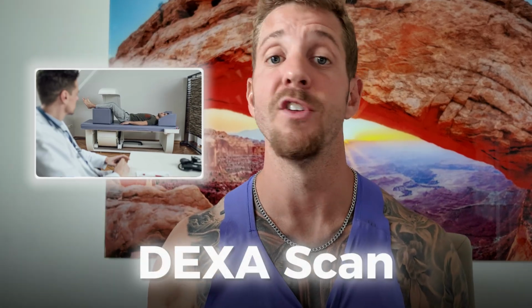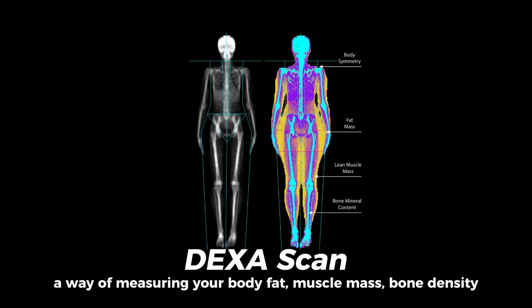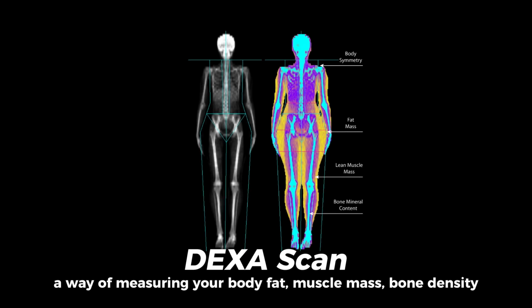So back in April, I did a DEXA scan. If you don't know what a DEXA scan is, it's just a way of measuring your body fat, your muscle mass, and your bone density. A DEXA scan is actually used in a lot of medical facilities to measure osteoporosis for females, right? So they do this DEXA scan and it tells them how much bone density someone has lost.